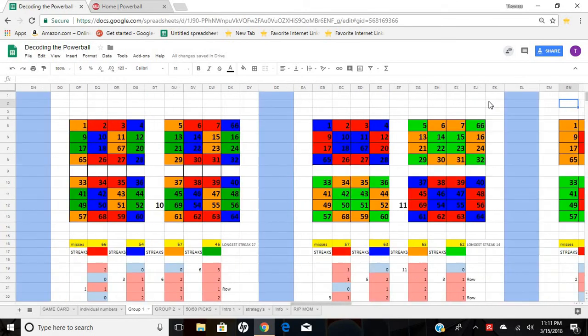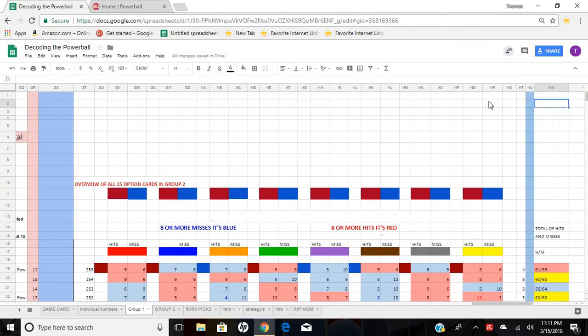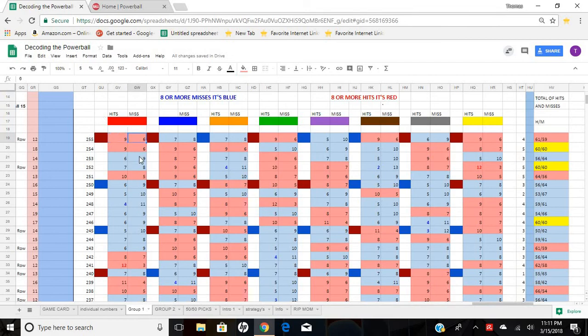So I'm going to go to the Group 2 overview right now. Okay, so this is the Group 2 overview. And this is what I mean by 15 option cards, 15 red area option cards. In the last drawing, there were 8 hits within those 15 option cards and 6 misses. Okay, so in all 15 blue areas, there were 7 hits and 8 misses.